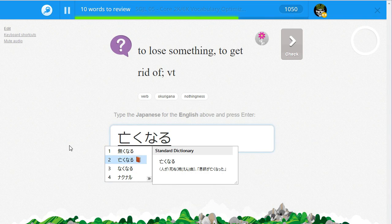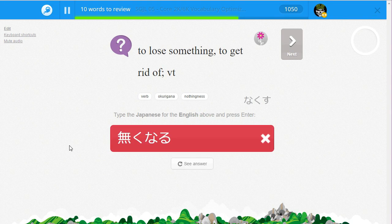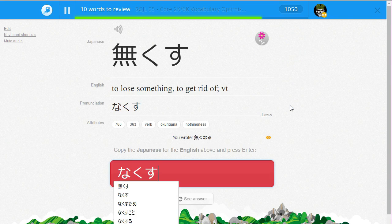Okay. Now, don't confuse again. Also, this means to pass away. Someone passed away. This is to lose something. Nakusu. Become. Oh, never mind. It was a transitive verb. To lose. Nakusu. Okay, fair enough. I shouldn't have been overthinking. Nakusu.